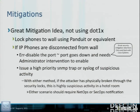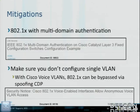So you can do one of two things. You can error disable the port, or you can keep the port up but send a high priority security alert that notifies your security admins, and they come breaking down the door while the attacker is trying to VLAN hop and thinks that no one knows about it. That's an awesome solution. I think all the hotels should be doing that. Because the physical security combined with an operational procedure, the detection and the logging, is really good.